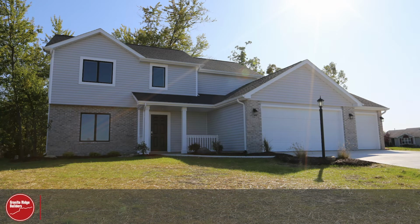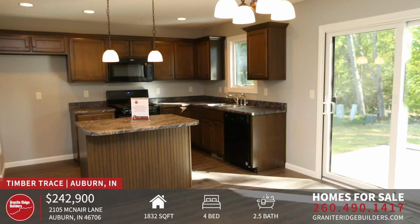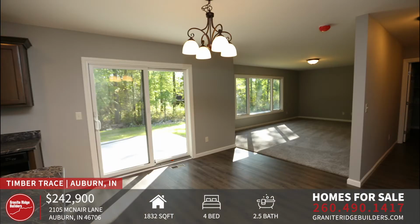2105 McNair Lane, located in Timber Trace in Auburn, has space for the entire family, all for an affordable price. Listed at $242,900, this nearly 1,900 square foot, 4-bedroom, 2.5-bath home has an open concept layout, perfectly designed for your lifestyle. The main level includes an expanded kitchen, complete with custom stained cabinetry, a window overlooking the wooded backdrop, and a buffet-style island. Off the kitchen is a large dining area that flows into the oversized great room.